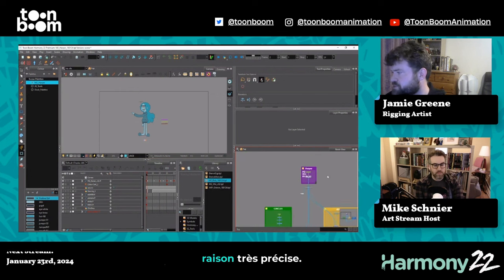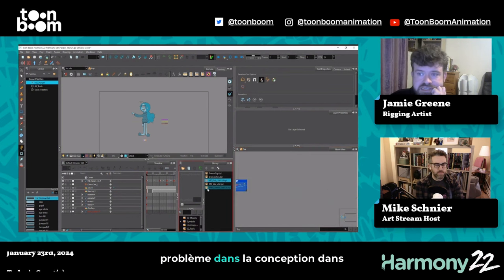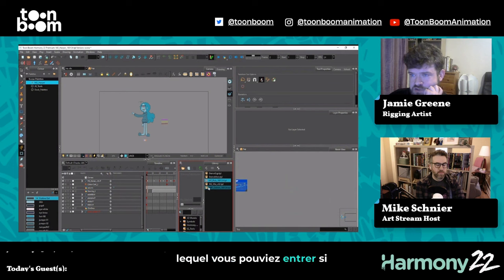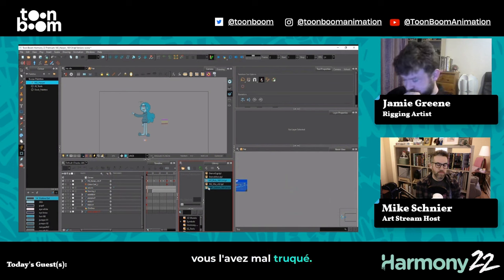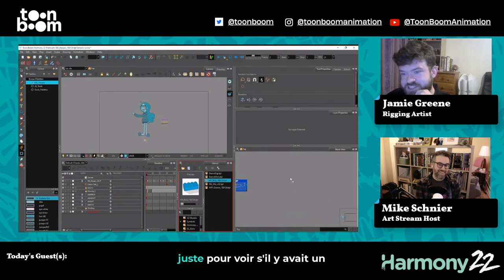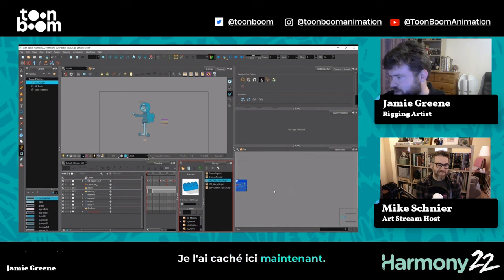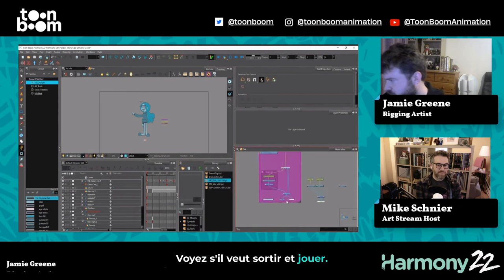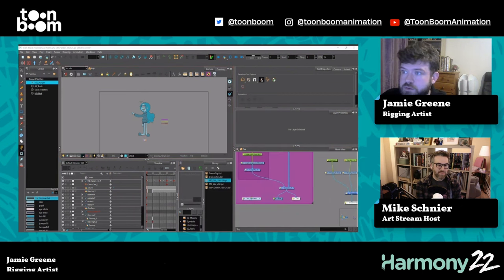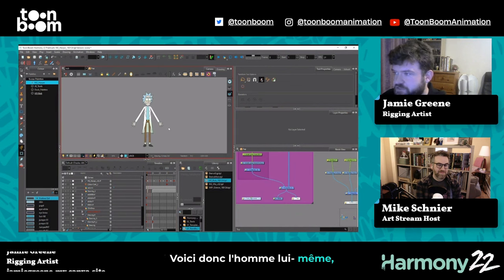I chose Rick for a very specific reason. He had this problem in the design that you could run into if you rigged it wrong. I don't know if I should be admitting this, but I rigged it wrong just to see if there was a way around this problem. I have him hiding away in here now. Let's see if he wants to come out and play. There we go. So here's the man himself.